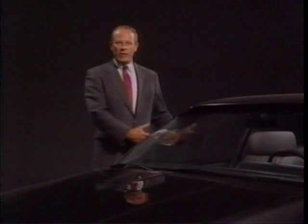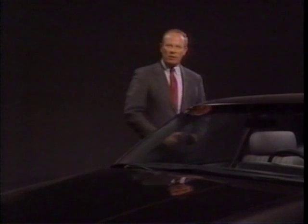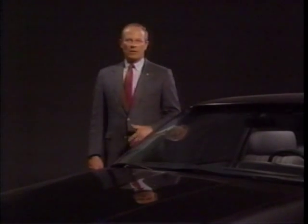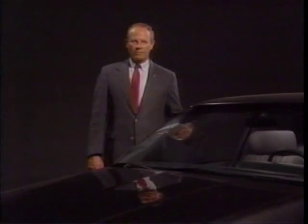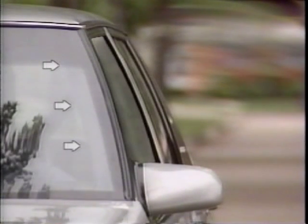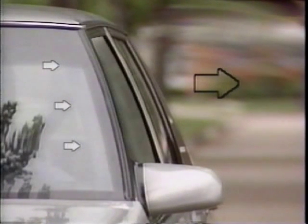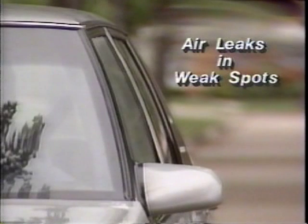The air passes through the passenger compartment and out through the pressure relief areas located in the quarter pillars. This creates high pressure inside the car. At the same time, exterior air rushing past the windows creates a low pressure area. The combination of interior high pressure and exterior low pressure tends to push door glass away from the weather-stripped sealing surfaces. If any weak spots occur, air leaks will result. And, you guessed it, wind noise.